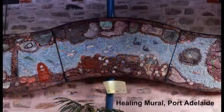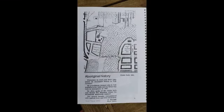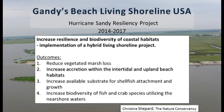Already much is known about Ostrea angusi. There are Indigenous accounts, old newspaper articles, historical records, published papers, reports and conversations with oyster farmers past and present in South Australia, elsewhere in Australia and in the world.